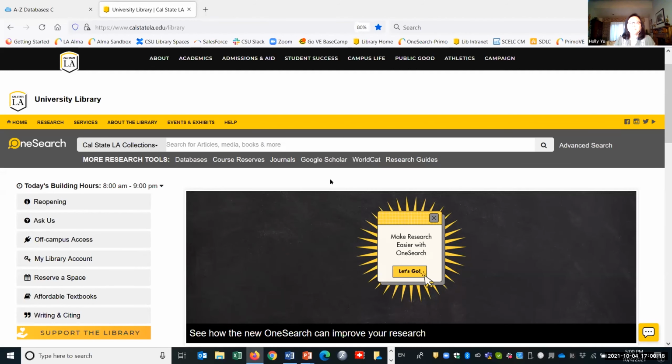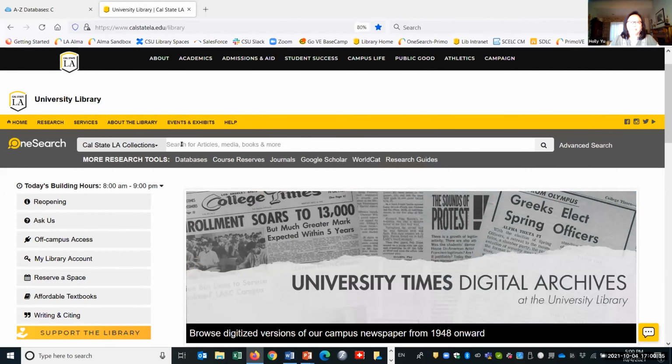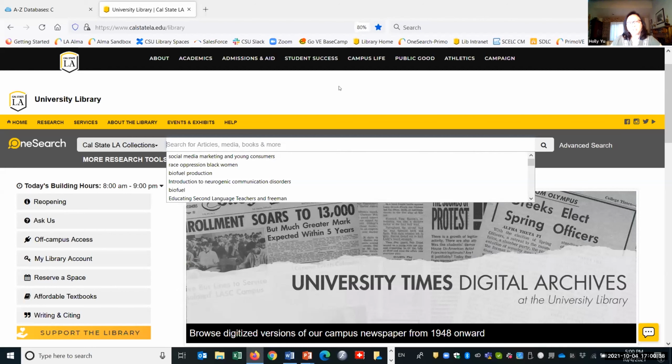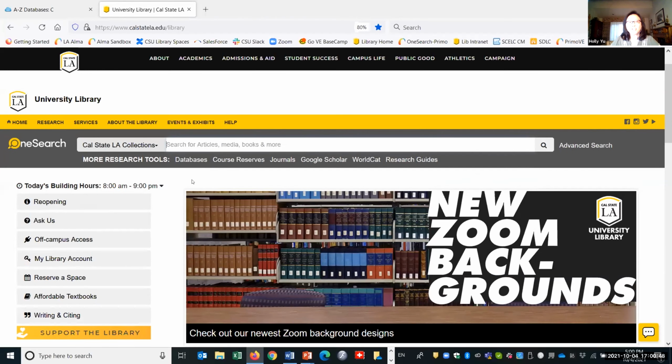So if you want to use Google Scholar, you come here and click on this Google Scholar link, because once you find the resources, the results will connect you to what we have in the library. So you can get the entire article or ebooks from here. These are the three major research tools that we normally use in the library, but today we are going to focus on OneSearch.